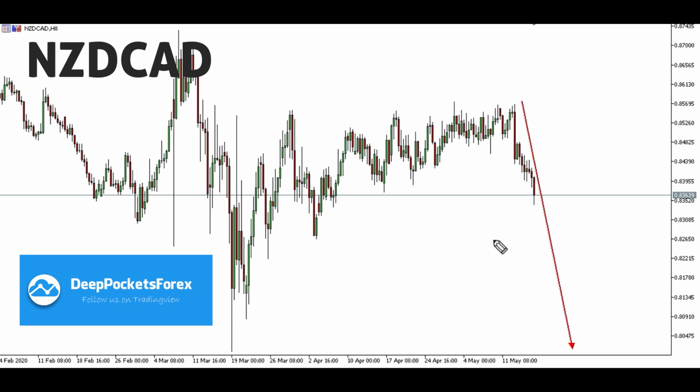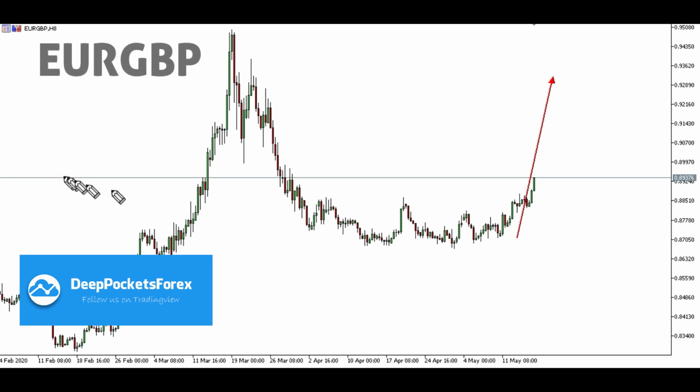So for NZD-CAD, we are not taking any buy positions. We are not looking for any buy. Only what we are looking for is sell opportunities. That's for NZD-CAD. Euro GBP.